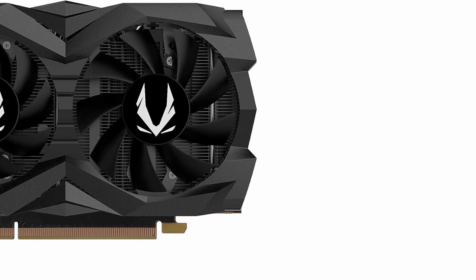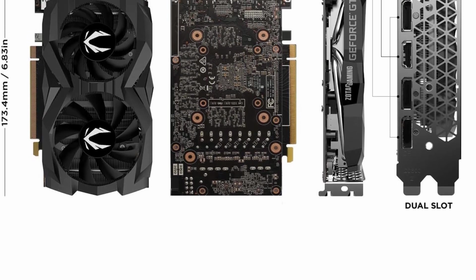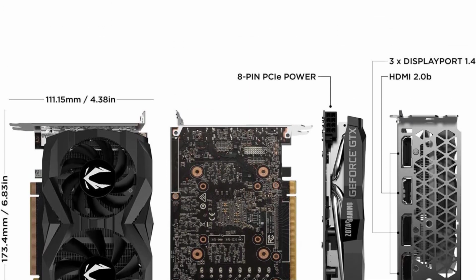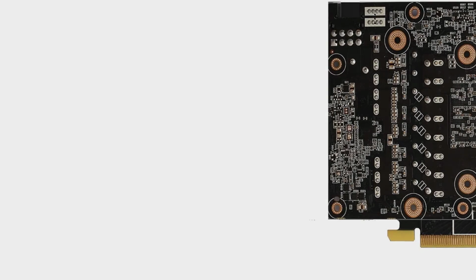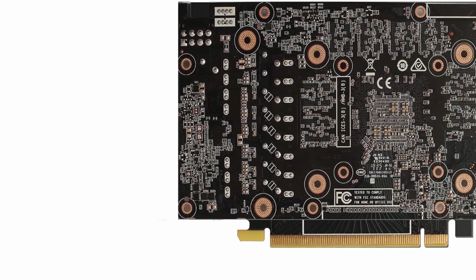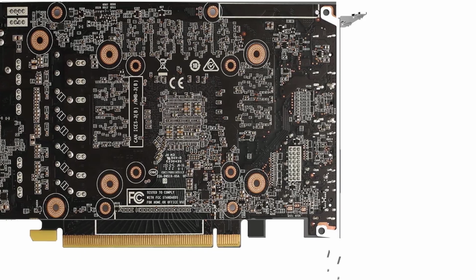It's built on the older Turing platform, using a 12 nanometer manufacturing process, but even though it's a little older than other GPUs in our collection here, it's worth considering for 1080p and some 1440p gaming. What you do get here is an incredible value. Forget paying $2,000 for a graphics card.